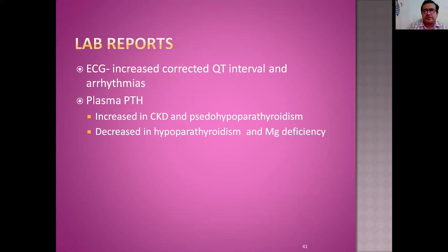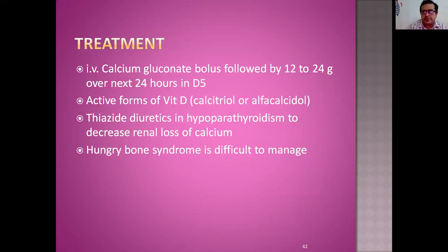And plasma PTH levels can be increased in CKD and pseudohypoparathyroidism, whereas it is decreased in hypoparathyroidism and magnesium deficiency. Treatment of significant hypocalcemia is basically IV calcium gluconate bolus, and this is followed by 12 to 24 grams of calcium being given over the next 24 hours IV in dextrose water. And active forms of vitamin D like calcitriol or alfacalcidol can be given. Thiazide diuretics can be given for those with prolonged hypocalcemia. Basically, it decreases the excretion of calcium by the kidneys.